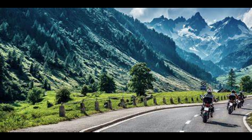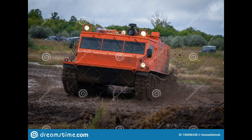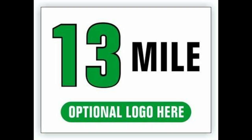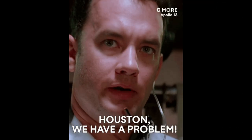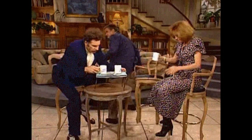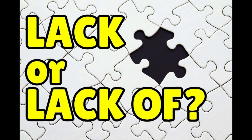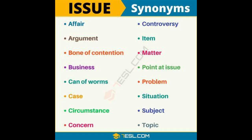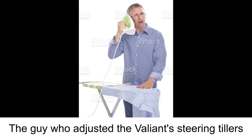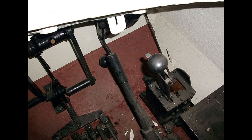Speaking of cross-country travel, the cross-country testing never took place as the vehicle never reached the testing ground. In a 13-mile drive to the testing ground, an enormous amount of problems were found. One being that the engine oil had been overfilled prior to driving, and resulted in oil spitting out of the oil breather, which was found to be the result of a lack of an oil dipstick. Another issue that made itself more apparent as time went on was the steering tillers had been improperly adjusted, which resulted in the driver having to stop due to excessive fatigue.